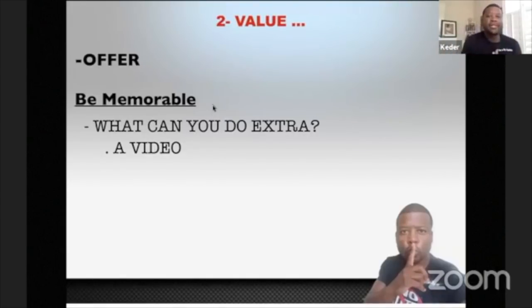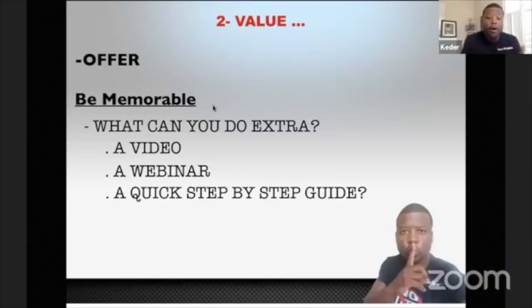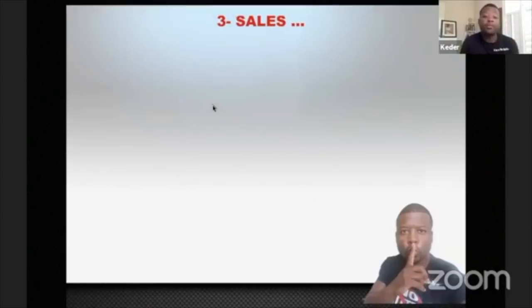I know the system is going to send the traffic. We're going to send the emails. We're going to send everything for you. But if you get 10 people, 100 people on your team, do a little something extra. Get together with them. Maybe a phone call, a webinar, whatever, a quick step-by-step guide that they can follow to get the same results that you're getting. A little reminder: "Hey, we're having this live hangout right now. Can you guys please get on it? You'll get trained." You've got to do a little something that's going to make you memorable. Not just the offer, but do a little something extra.